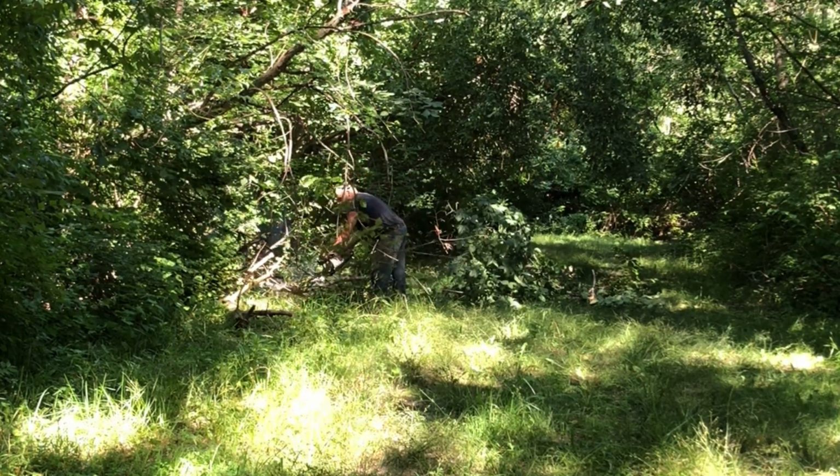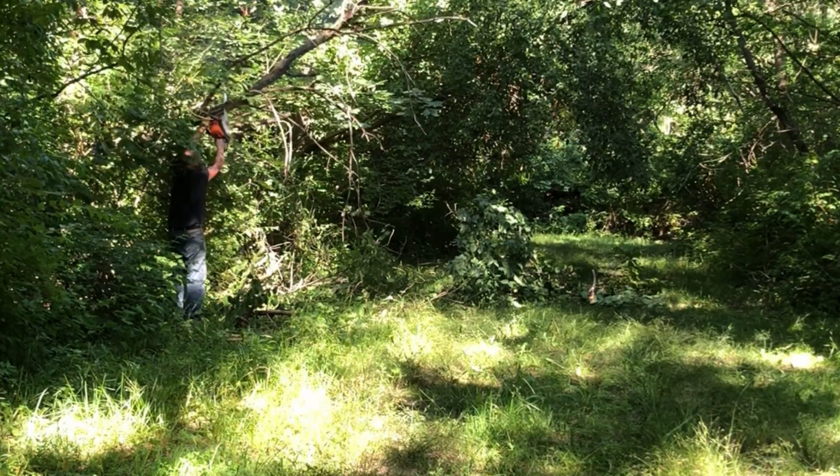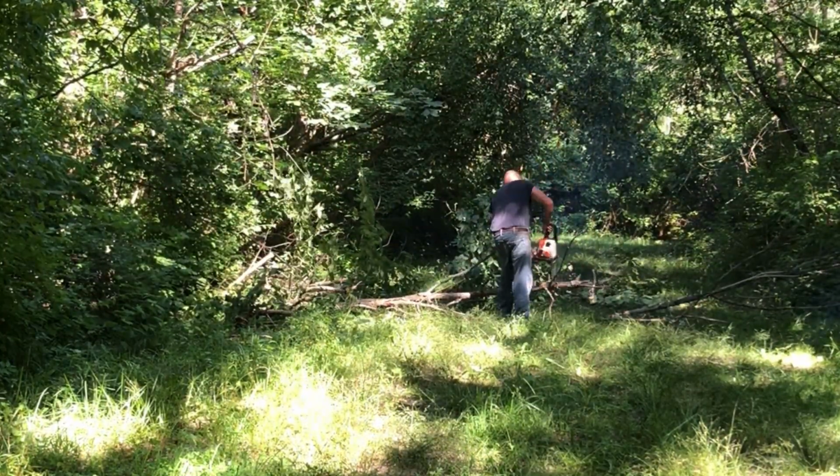Trails have been maintained going through these paths since I was a kid. My dad used to come out here and cut a path all over through the woods so we could get in and out of different fishing spots.